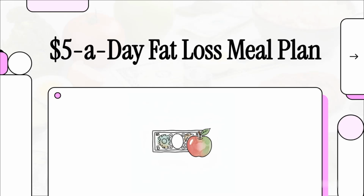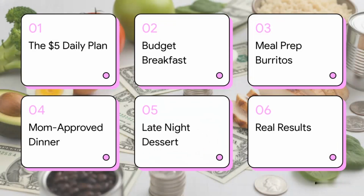Now, what if I told you that you could pull off this whole shebang for like $5 a day? I know. With grocery prices right now, that sounds completely impossible. But today, we're going to break down the exact math, the precise grocery list, and the dead simple recipes to make the world's cheapest fat loss meal plan a total reality. Okay, let's dive into this.